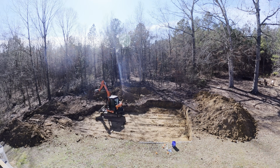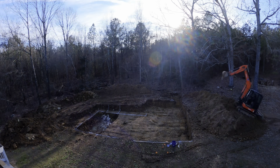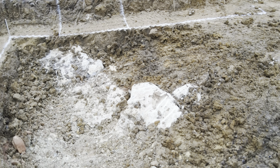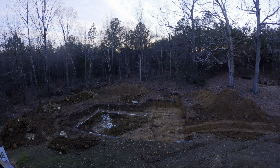All was going well with the dig for most of the day, but as they started digging out the deep end, our big fear came true as they hit a giant rock underground. So at this stage, they were going to have to come back out the next day with a jackhammer and start working to clear this out.